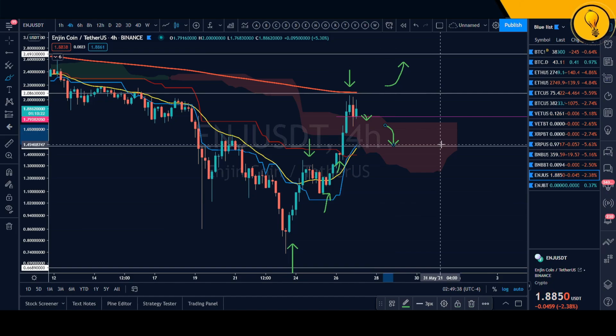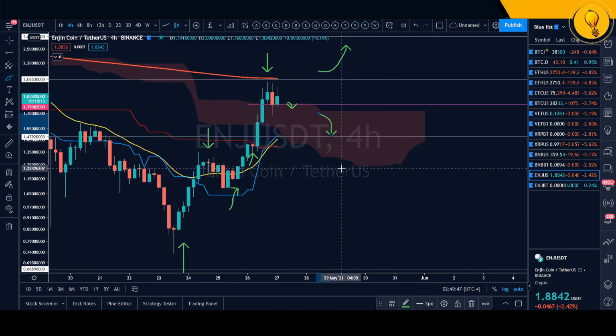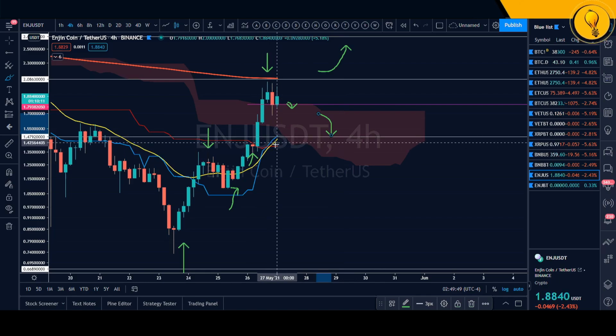Okay, the next major region of contention is only going to come in at $1.47, which also lines up with the 4-hour Tenkan as well as that 21 EMA. A good, nice bullish signature here is that the Tenkan has officially crossed bullish. Okay, the Tenkan-Kijun, we have a bullish crossover setup between the two right now. So that is looking good.